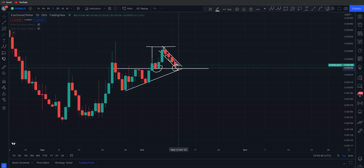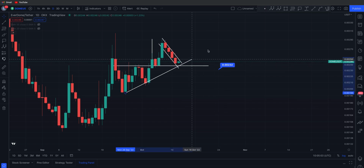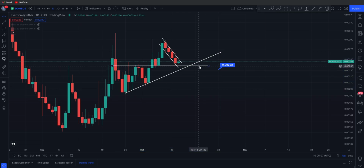And we've had a nice touch of support off that yesterday, and the actual daily close yesterday closed above this level, which is quite good to see. So what we want to see is continuation of this trend line being closed above. We want to see 0.0238 continue as support. Because what you can see here as well is potentially what Everdome could be doing is getting a throwback into this ascending level of support.